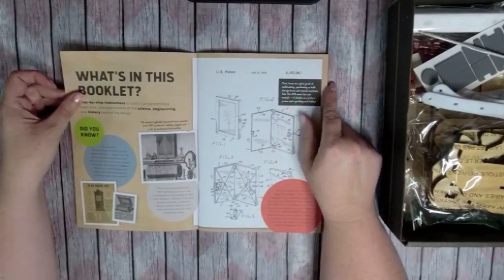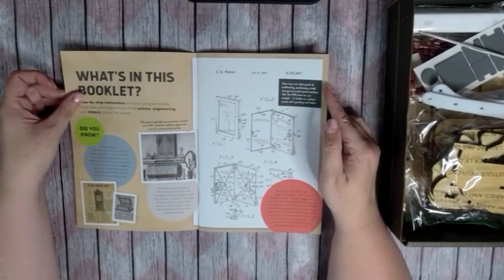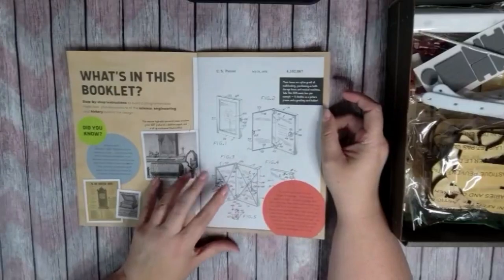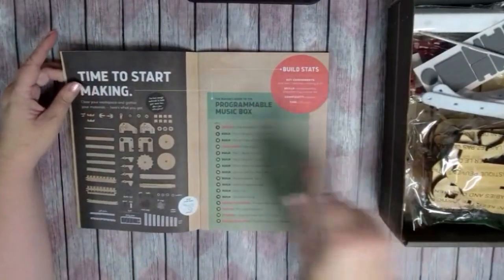Music boxes are often great at multitasking, functioning as both storage boxes and musical machines. Take this 1978 music box, for example. It doubles as a picture frame and a greeting card holder. That's nice. Oh, that's it. It's a U.S. patent. That's the word I was looking for in the last video, or the last box.